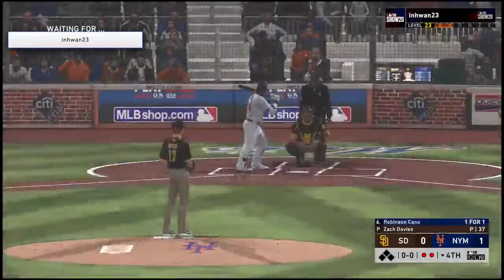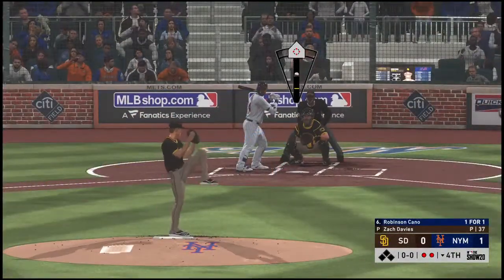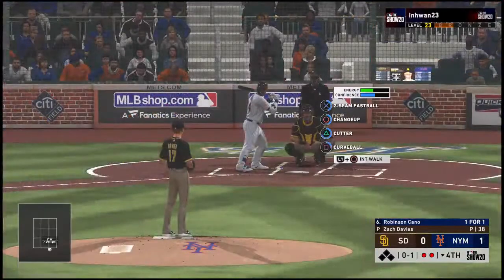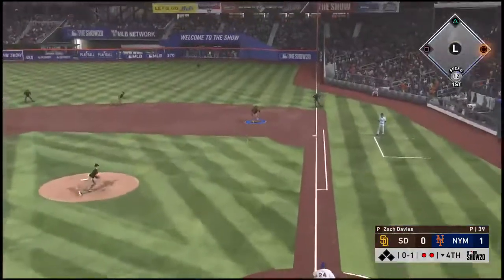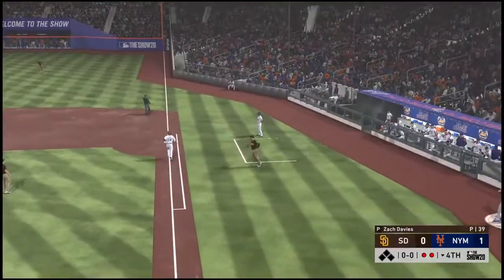Striding forward now is the DH, Robinson Cano. He scored a run after stroking a double in his first at bat. Now a ball softly hit and fouled off to the left. Strike 1. 1 run on 3 hits and no errors on the Mets line score so far. To first, Hosmer has it, and he'll step on the bag himself, and the inning is over.